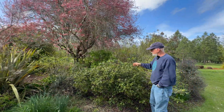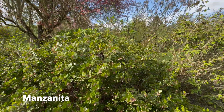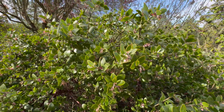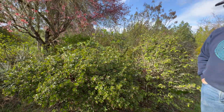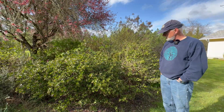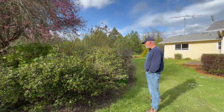A little more towards a native note. This is a manzanita. This one is probably Sunset. They're already just finishing blooming as we see now. They're a late winter to early spring blooming plant, but people grow them as much for the evergreen foliage and the interesting stem structures as they do for any flower development.